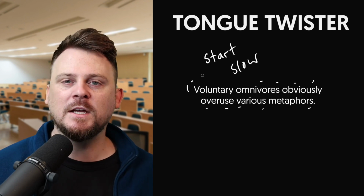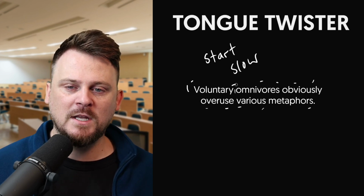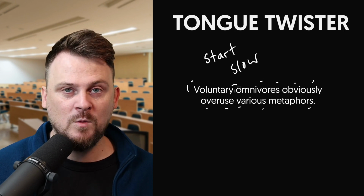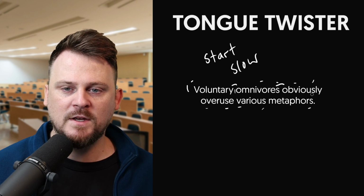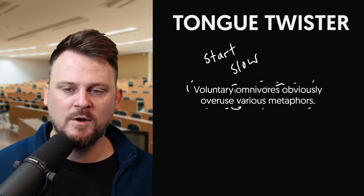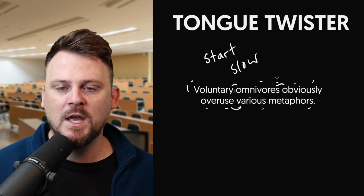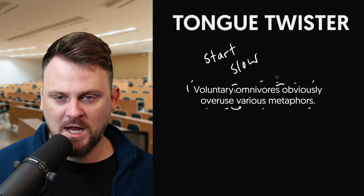Okay, so I've got some really nice sounds there. Now, what I want to make sure I do is I want to link together the sounds between words that are voiced, and then obviously overuse, that's linked together. Use various, that's linked together, and various metaphors is not, okay? Because S is unvoiced, right? This S is unvoiced. So I'll do the whole thing again, slowly, but now linking the words together.